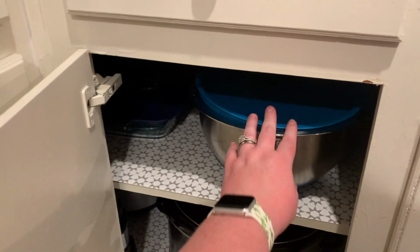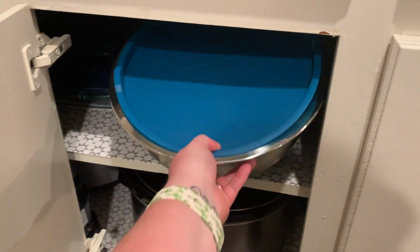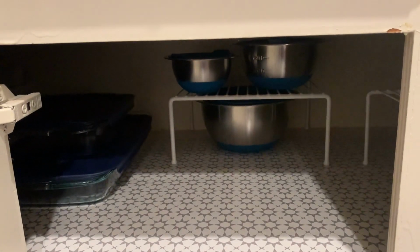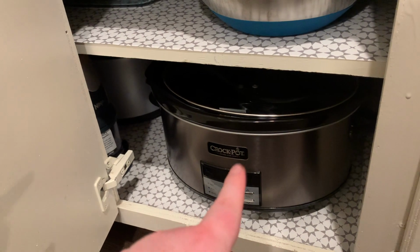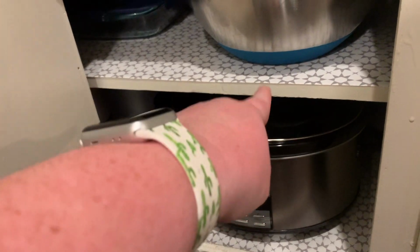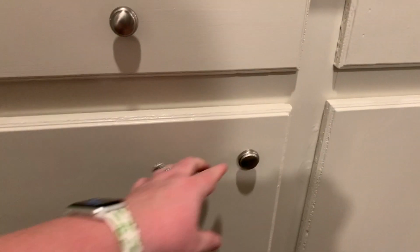These are my mixing bowls, and they're nesting, and they all have their own top. And so I have the big ones right here, easy to access, and the little ones back there, which I don't really use that often. And I have two crock pots because I have the small one back behind this one, but I have two crock pots because we throw a lot of parties. So you always have to have crock pots whenever you throw parties.